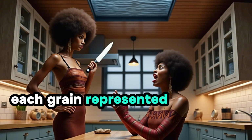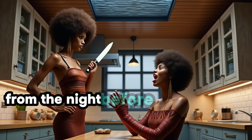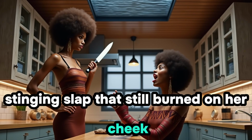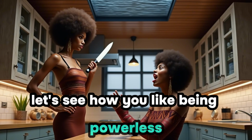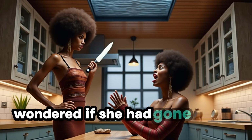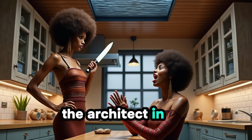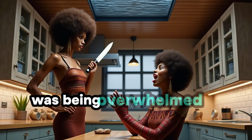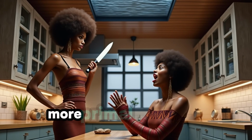Each grain represented a moment of humiliation from the night before, a payment for the stinging slap that still burned on her cheek. "Let's see how you like being powerless," she whispered, though a small voice inside her wondered if she had gone too far. The architect in her, who lived by precision and careful planning, was being overwhelmed by something darker, more primal.